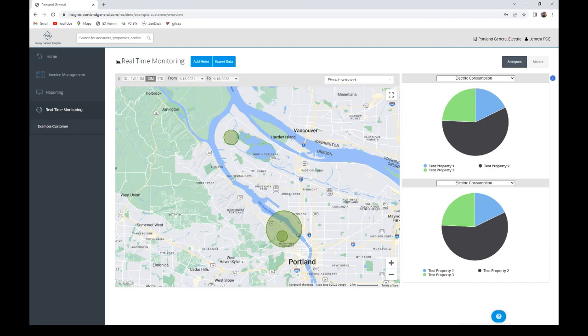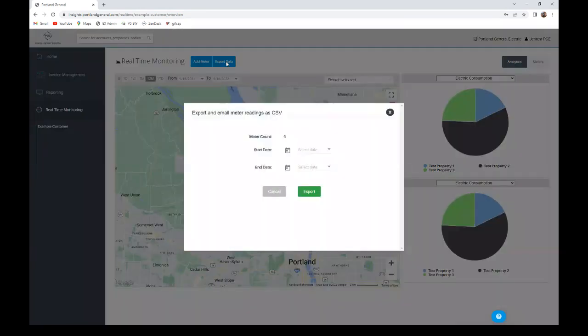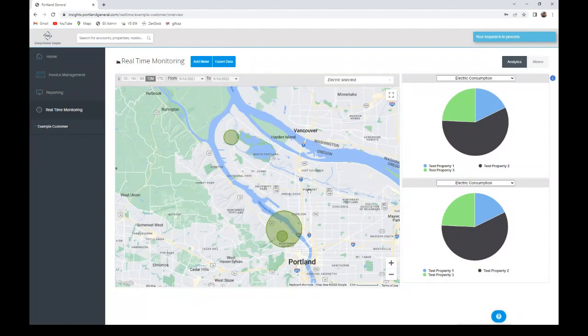Under the Export Data button, you can retrieve raw meter data. Almost all meters have data imported going back to January 2019. Enter your date range, and export. Data is exported to CSV. You'll see it pop up in the lower left-hand corner.